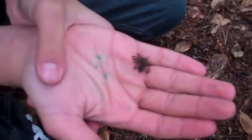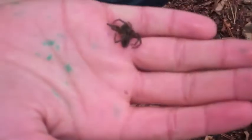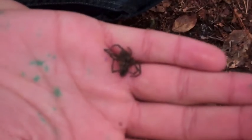Shout out to Mr. Jeffroy for this big specimen right here. I ripped off two of its legs by accident. I can't really get a good focus, but he's probably about the size of your pinky finger, like the top of it. He's a pretty big spider. It bit CJ, and his finger is swelling now. So, zoom. Okay. All right. Big spider. It's a wolf spider, by the way. Wolf spider.